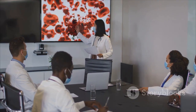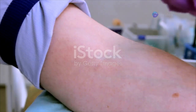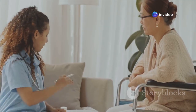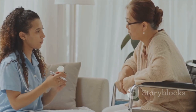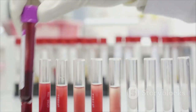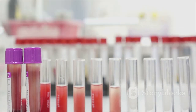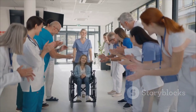Section 9. Raising awareness, inspiring hope: the future for hemophilia patients. Hemophilia is a complex and challenging condition, but with increased awareness, early diagnosis, and advancements in treatment, people with hemophilia can lead fulfilling lives. By supporting research and increasing awareness, we can empower patients and their families. Together, we can strive for a future where hemophilia is no longer a life-limiting disorder.